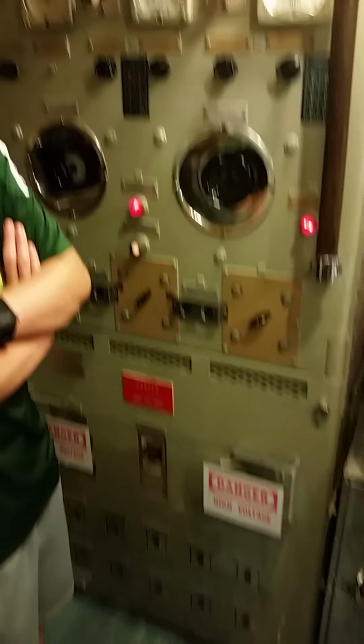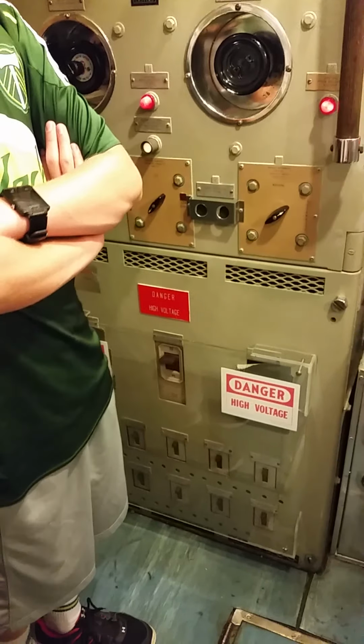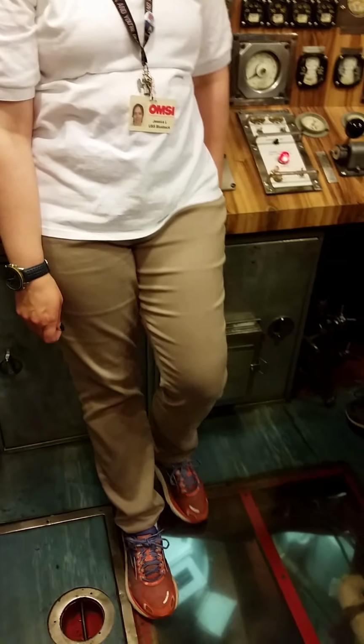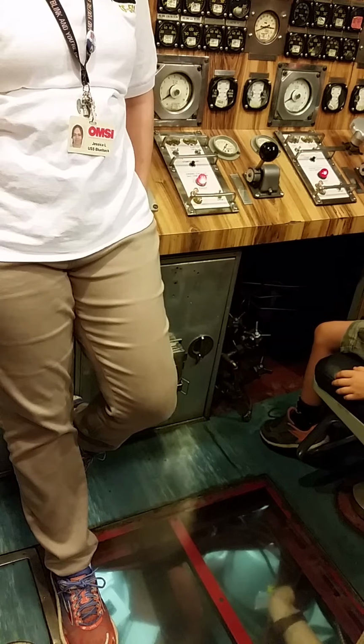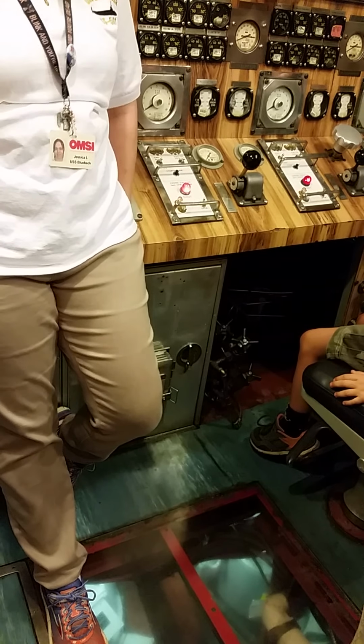All right, any other questions? How fast are knots? 21 knots. How do you turn on the engines? Well, you can turn on the engines at 3 different locations, but the only one that I know of that you can still see is actually by the engine itself.